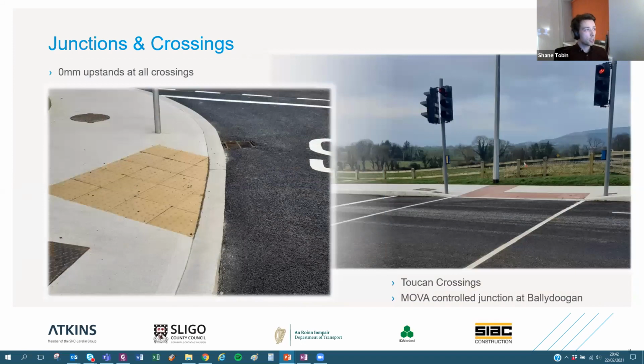At the other junctions then and crossing points, so the uncontrolled and controlled crossings, we've been keen to provide 0 mil, so completely flush crossing points. The standards do allow between 0 and 6 mil upstands on curbs at crossing points, but a fully flush curb does improve accessibility for all users. I suppose just one thing to watch on these is the drainage position on gullies, particularly in these cases.